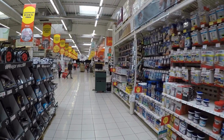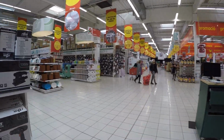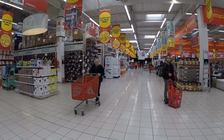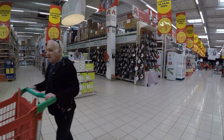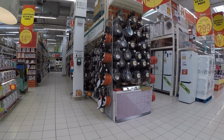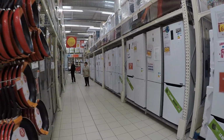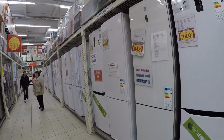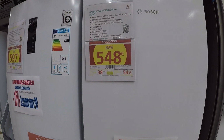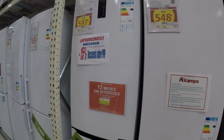So what else do we got here? All kinds of hardware, electrical parts, and then you're going to have some kitchenwares, pots and pans, water filters, and now you have appliances. And you got these refrigerators here. See, the price is $5.48 for a Bosch. I gotta believe that's a pretty good price.